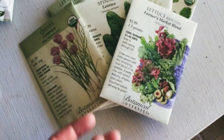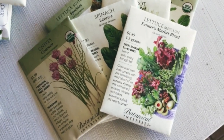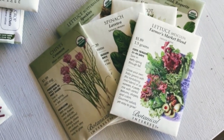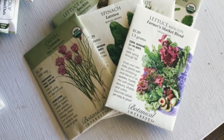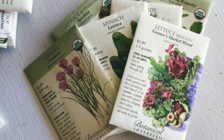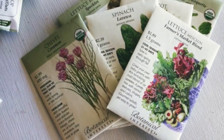I really like to grow the fun stuff here because it's easy enough for me to get, you know, I do have to supplement usually. Well, in the past I haven't gotten enough greens to feed our family. Maybe this year I will because I'm planting so many different kinds, but it's easy for me to just get a head of romaine from the grocery store and then supplement with all the fun stuff here.